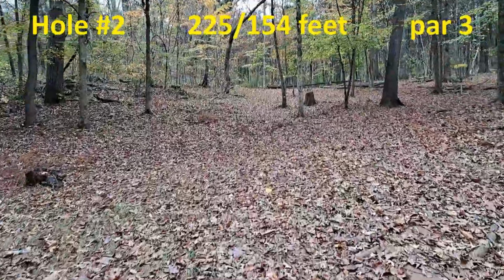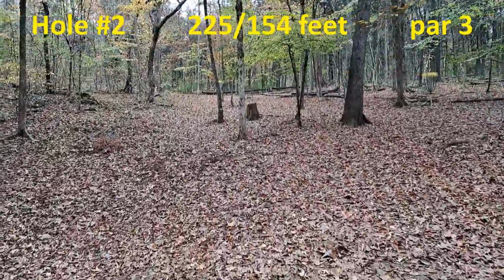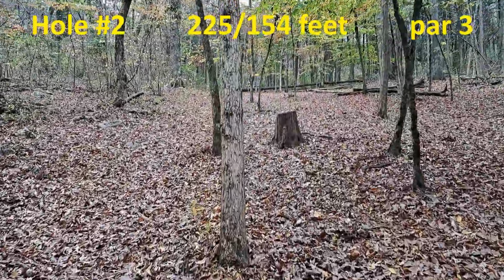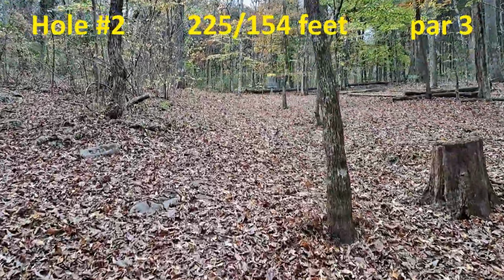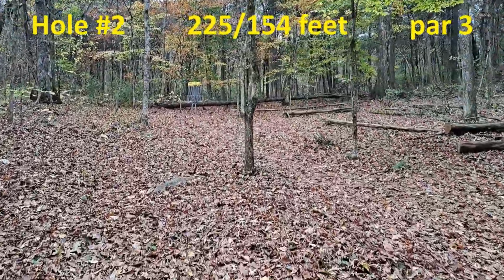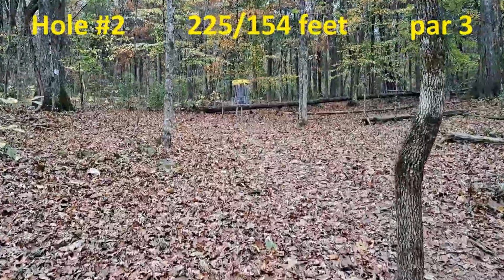The second hole plays steeply uphill, and it is densely wooded. There is a cluster of trees directly between the tee and the basket. You could go either way around that cluster of trees, but I walked around it to the left, and it seems to give a wider fairway that way.